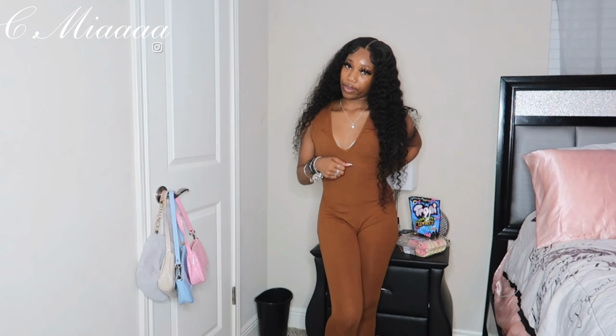I never seen me in dresses. It's because I don't have none. I wasn't the dress type of girl. But now, your girl wearing dresses. Look how grown I got, y'all. Because y'all know, if you knew younger me, I would never wear a dress. This is going to be the year that I really started getting into wearing dresses and all of that stuff. So, yeah, this is the dress.